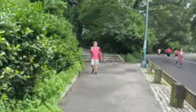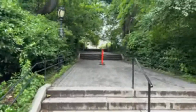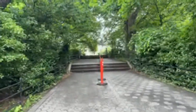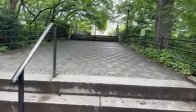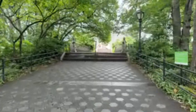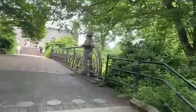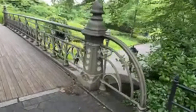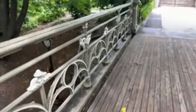And now we're so close to my favorite spot in this park, which is Jackie Kennedy Onassis Reservoir. These steps are leading to it, and I'm so excited to show you because the view is so beautiful. This is also a really beautiful feature that you see a lot of places in Central Park, bridges like this. It's like a wooden floor and this kind of ornamentation. Okay, almost there.